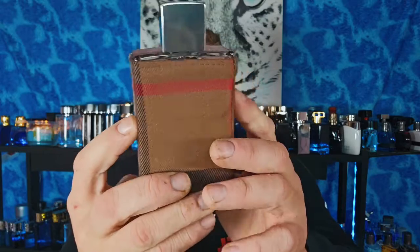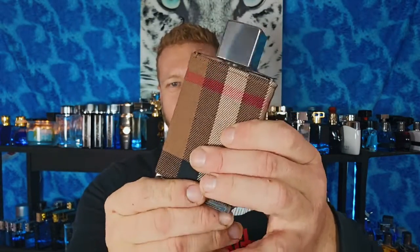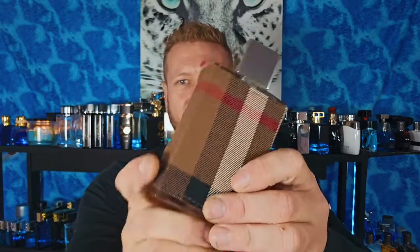Known for its little felt thing. It's kind of glued in there. That's what keeps it from sliding off. Otherwise this little fabric jacket would just slide right off. But it's different. I think it looks alright. The atomizer itself, about average atomizer.